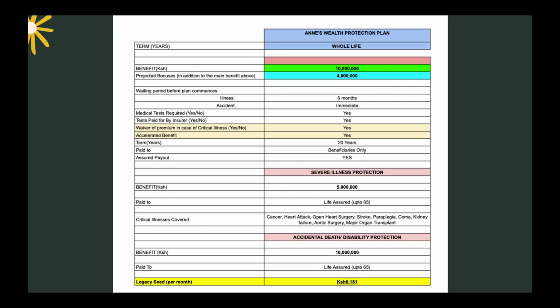That is what is going to be paid. And this has a waiver of premium. That means in the case that she was to pass out, in the case now she was to get a critical illness, she no longer has to pay the premiums moving forward. And then what in the case if she's to get a severe illness?